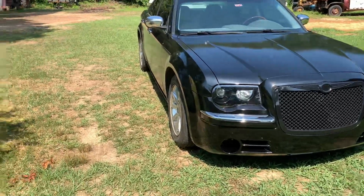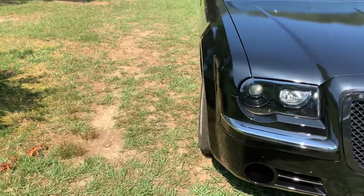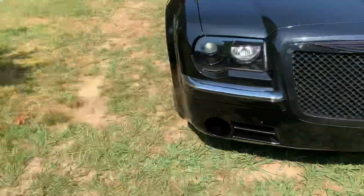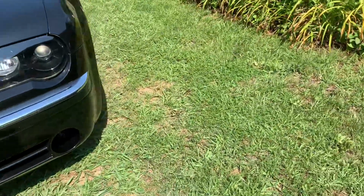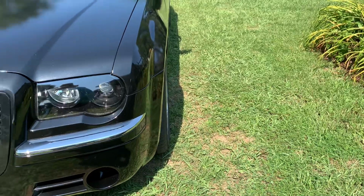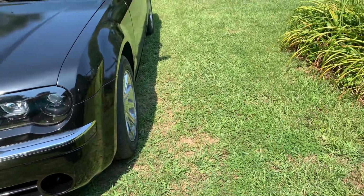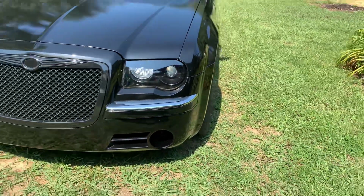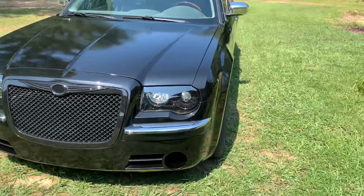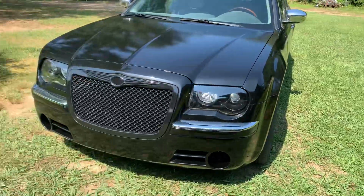Alright, so as you can see, we do got a little bit of camber going on. Now this is probably not the most level ground, but if we look over here, got a little camber, but it's in spec. He said they could make it more positive, but he said that's really not necessary. This is spec, so that's what they set it at.